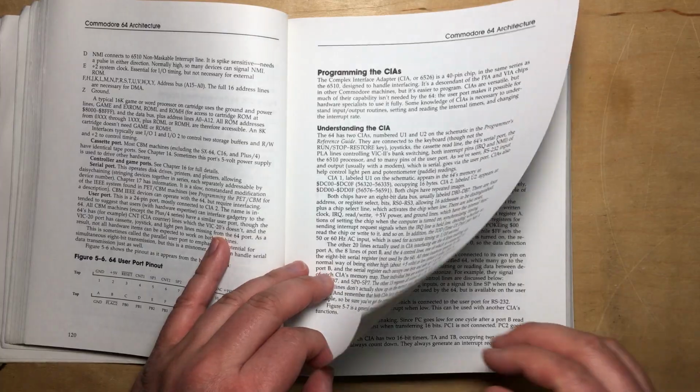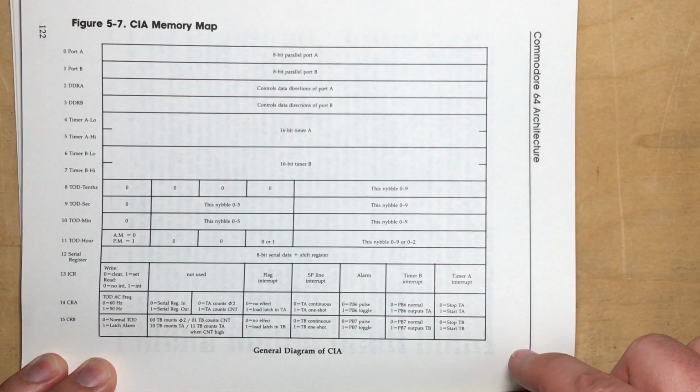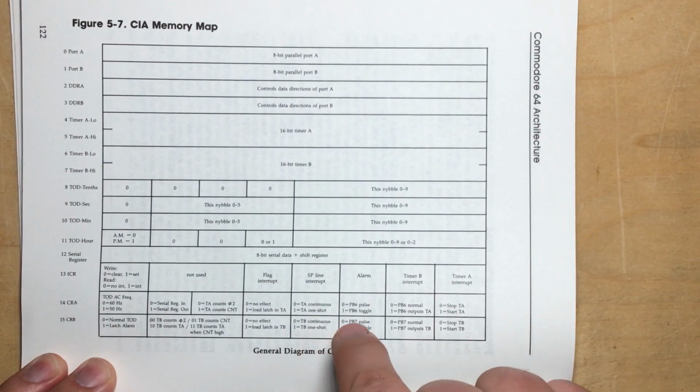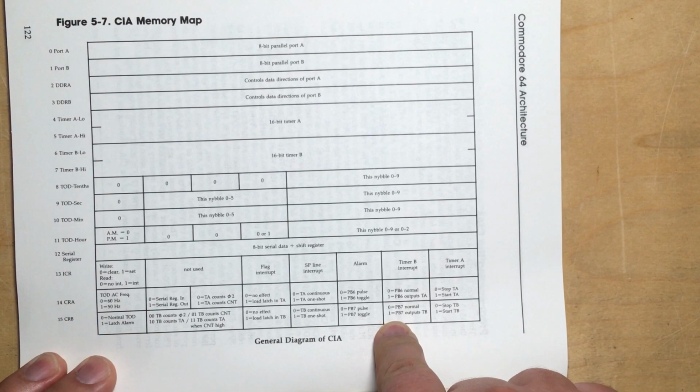Programming the CIAs. There's a memory map of the CIA chip. And I think that's original. And I actually like this layout better than the ones I've seen in other books.